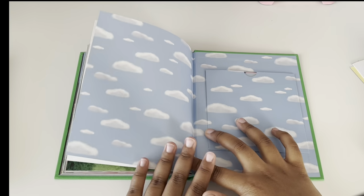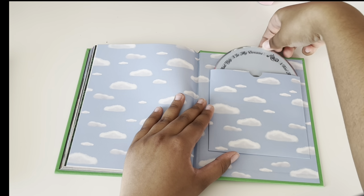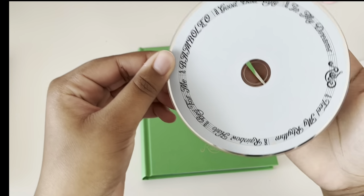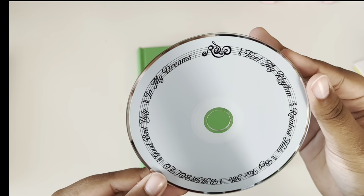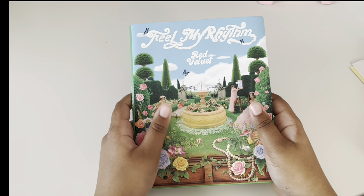Credits. The CD. Why did I forget that there was a CD in here? Oh, it's so pretty. Whoa. This is what the CD looks like. It has the petal track on it. Wow, it's so pretty. I like it. I like the blue. Alright, now that we've looked through that, we are now going through my pulls.